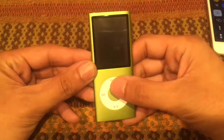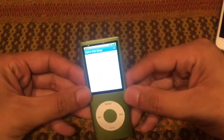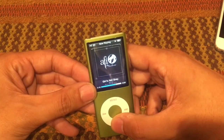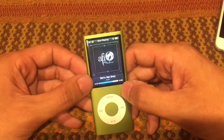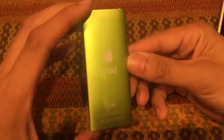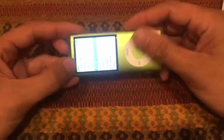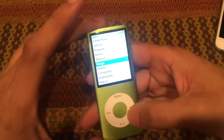On to the next iPod, I believe it's the iPod Nano. So what was playing here? AFI, Girls Not Grey. Great band, actually. Punk rock band from the late 90s and early 2000s. And so this right here, it's green, as you could see. It says iPod here, 16 gigs. These iPod Nanos are quite nice because when you go this way, if I had any videos in there, it would actually play videos.